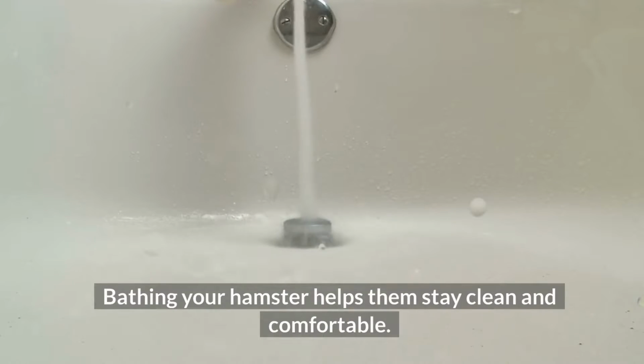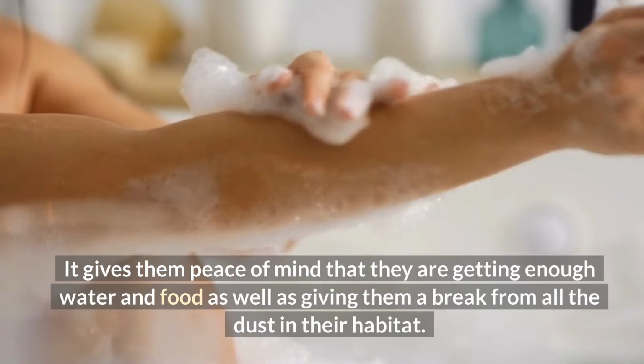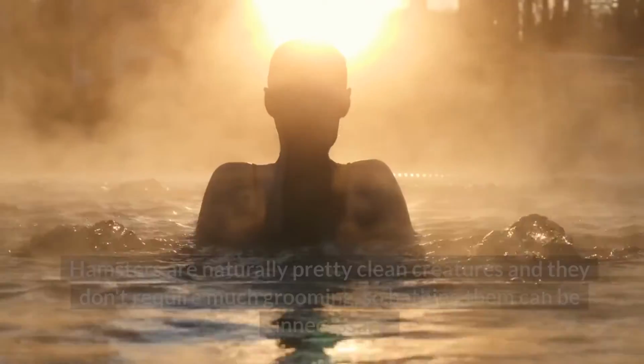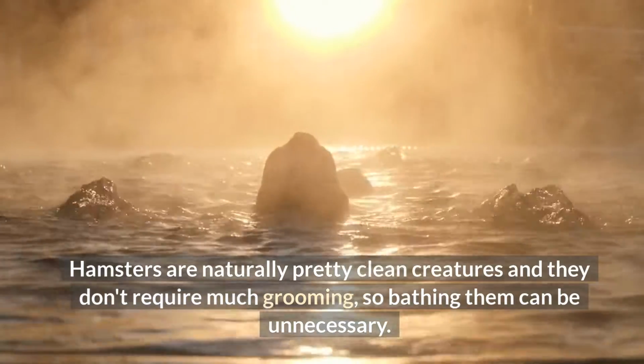Bathing your hamster helps them stay clean and comfortable. It gives them peace of mind that they are getting enough water and food, as well as giving them a break from all the dust in their habitat. Also, it removes all their natural oils and dirt to help their skin stay healthy. Hamsters are naturally pretty clean creatures and they don't require much grooming, so bathing them can be unnecessary.